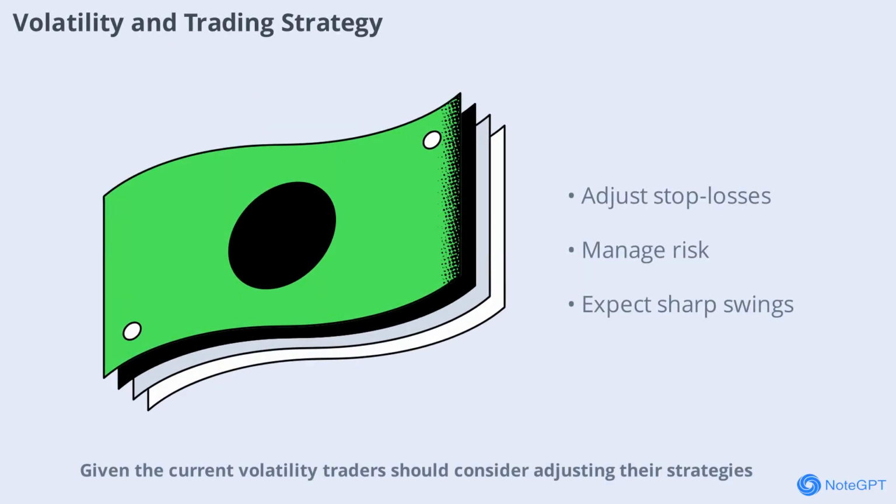Given the current volatility, traders should consider adjusting their strategies. Wider stop losses and careful position sizing can help manage risk. The potential for sharp swings means that both opportunities and dangers are heightened in the current environment.